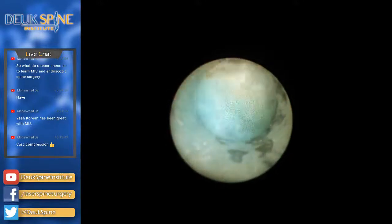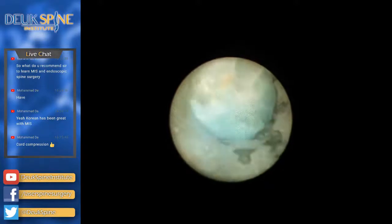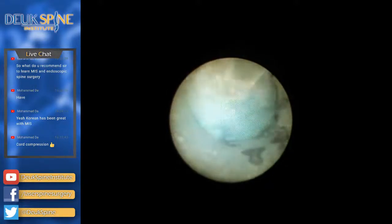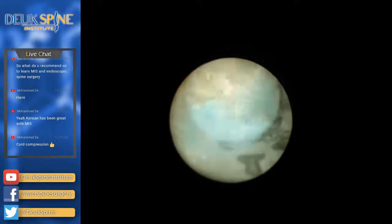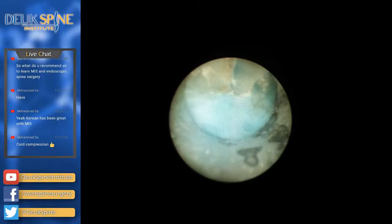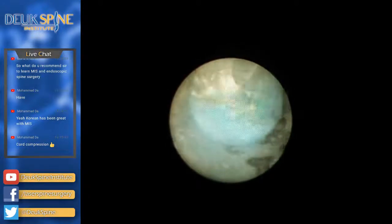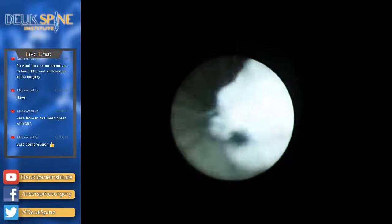This is a torn annulus right there with scar tissue. See the white stuff? How do you explain it? I've taken this stuff out of herniated disc before with open surgery. You scrape it and it's like tough crab meat. Here it's so easy with the laser. It just blasts it away. There's another piece coming out.